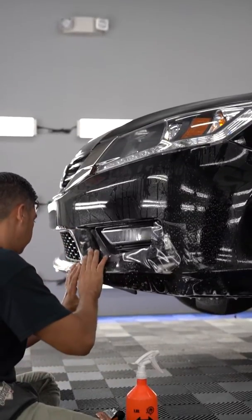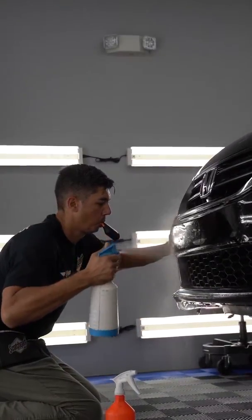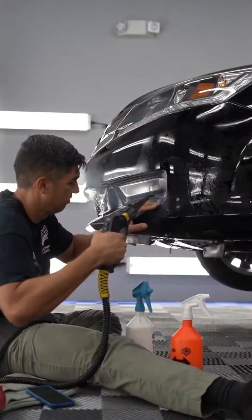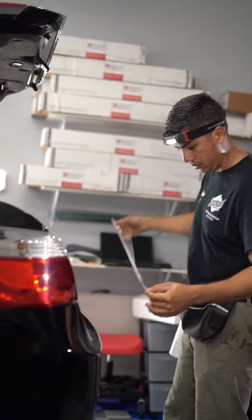Let's wait a month, and then after that month, while the paint had already cured, we could go ahead and apply the paint protection film. We threw in the paint protection film on the trunk ledge in the back.